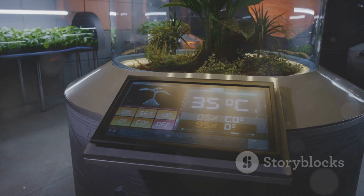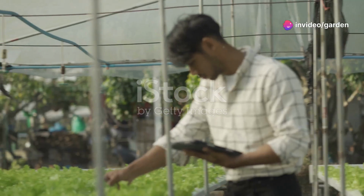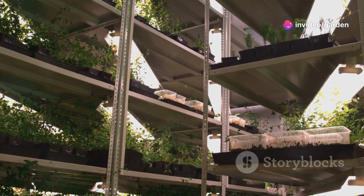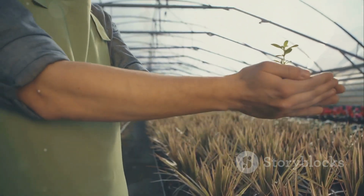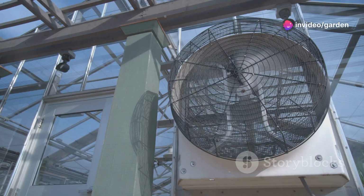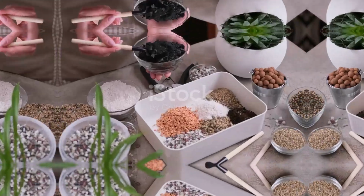Temperature and humidity control is vital for maintaining a healthy greenhouse environment. Most plants thrive at temperatures between 70 and 85 degrees Fahrenheit during the day. You can use a thermometer to monitor this. At night, aim for slightly cooler temperatures. Ventilation is also essential. Open windows or vents during the day to promote airflow and reduce humidity. A fan can help with air circulation as well.